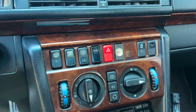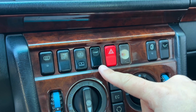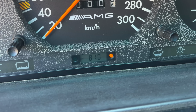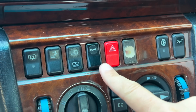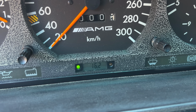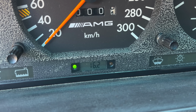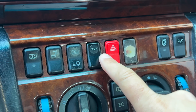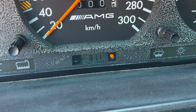Going back to that center row of switches, you can see one marked temp. So here's the deal with that. Go into the gauge cluster and there's this little screen at the bottom center that shows some numbers. If you press the temp switch, a green light turns on and then it displays the exterior temperature in Celsius, as you can see. If you press the temp switch in the other direction, an orange light turns on and then it displays a vastly negative number.